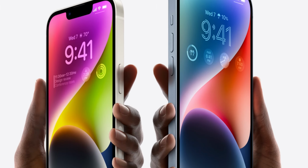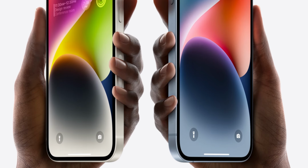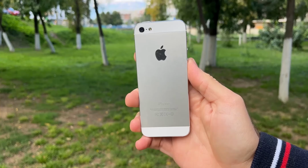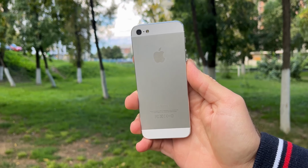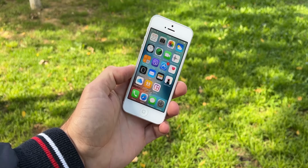Apple has just released the iPhone 14 series, and they are truly amazing devices, but I wanted to take a look back and see if I could get an old iPhone that was still functional. I was able to find a used iPhone 5 that still works and it is in a good condition. So this is the iPhone 5, 10 years later.